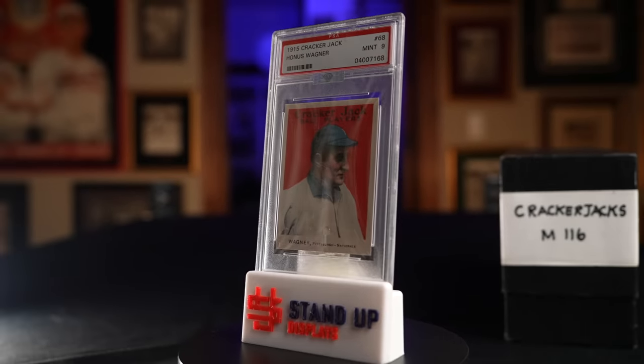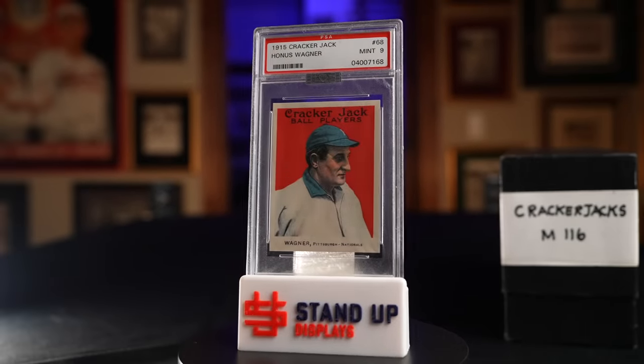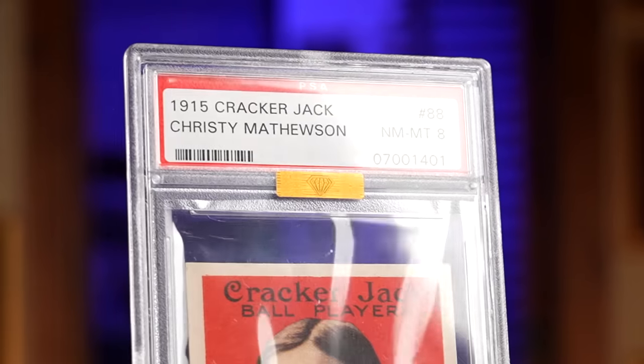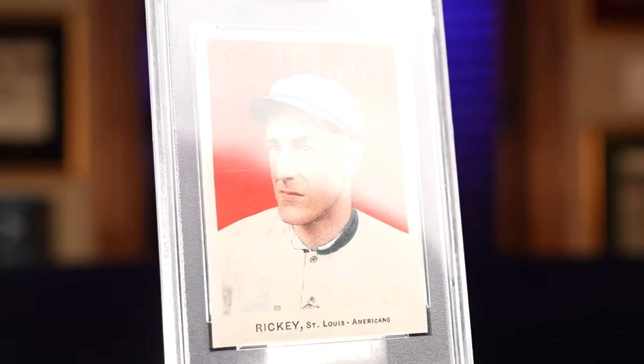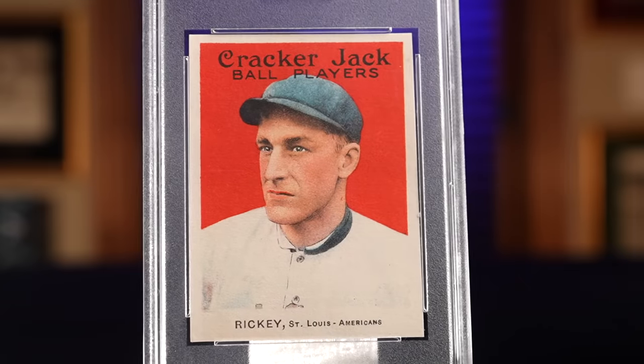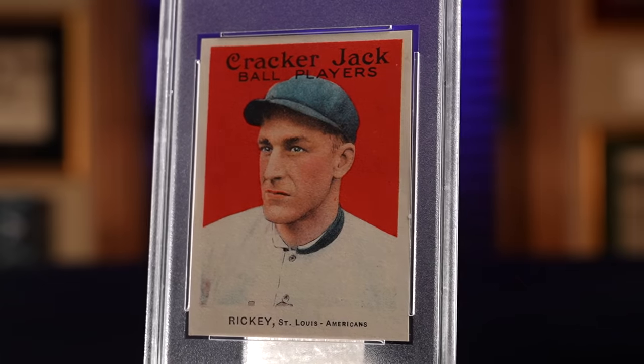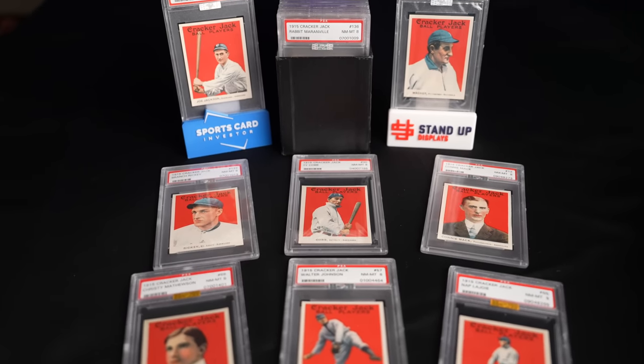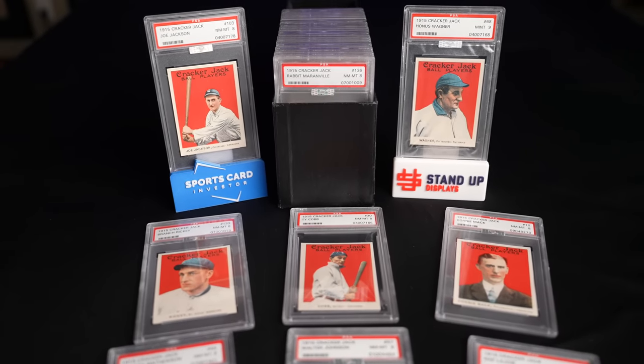The second thing about this, as well as when you see the other cards, see the color? So vibrant. These are cards that are now over 100 years old. And of course, your cards are in incredible condition. You've got all PSA 8s and above, PSA 9s. But to see cards that are over 100 years old with such color and vibrancy, it's really, really special. This is how the card would look if you were in 1915 to have these cards in your possession.